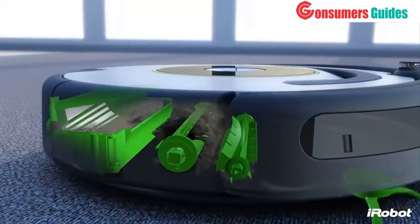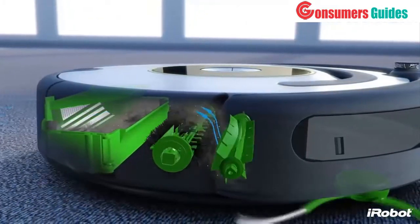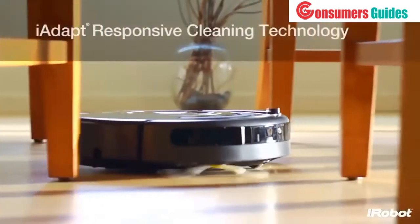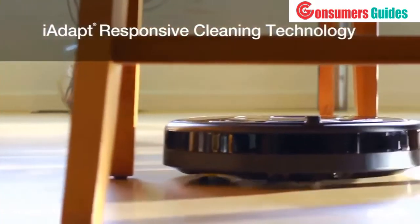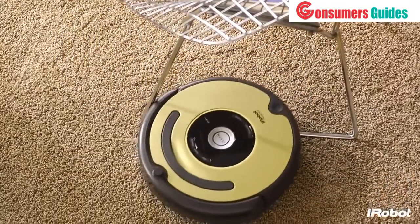Optimized airflow guides the dirt and hair to the back of the bin, allowing it to fill more evenly and requiring you to empty it less often. With iAdapt responsive cleaning technology, iRobot's advanced system of software and sensors, Roomba chooses from dozens of robotic behaviors more than 60 times per second.